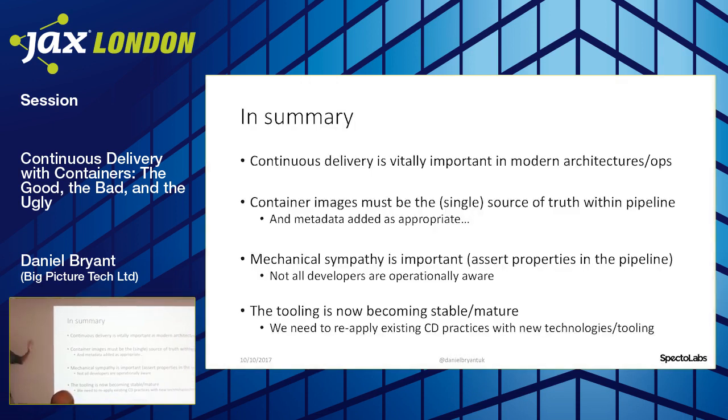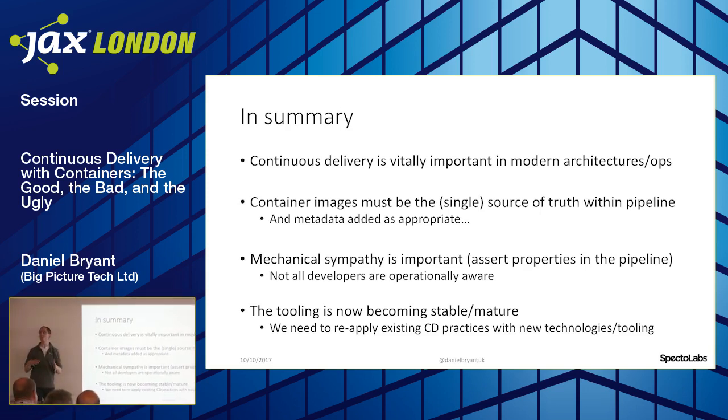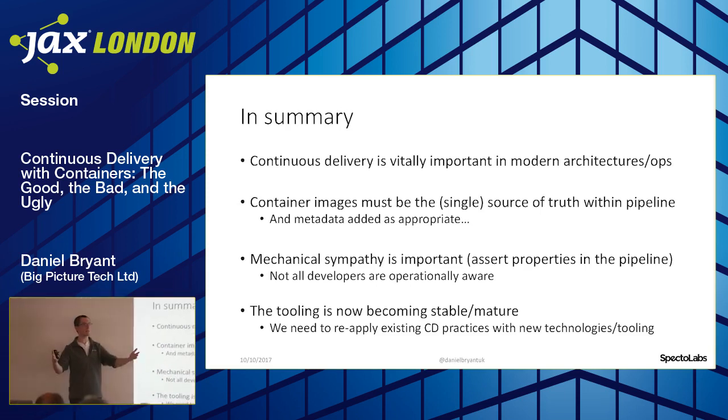In summary, I won't read through because we're pretty close to time, but the takeaways really are: continuous delivery is super important. Things change with containers, but the principles are fundamentally the same. Think about the images now as a single source of truth. Definitely add your metadata. We as developers need to invest in understanding the fabrics we're deploying onto. It's the whole DevOps thing, really. And be aware that not everyone in your team will want to, so if you're in a leadership position, you've got to take that on, I think.